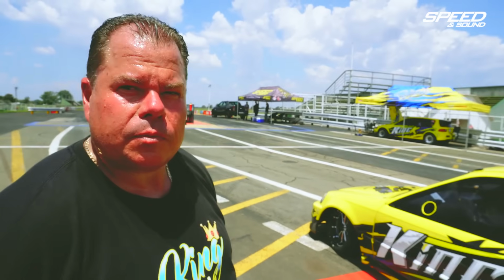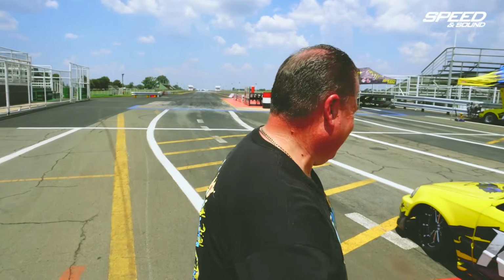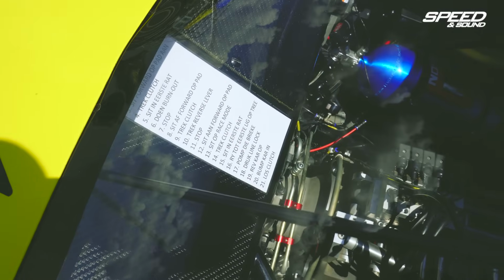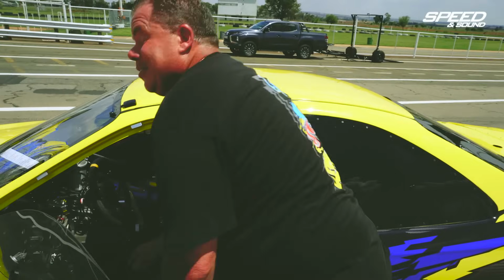What I'd like to know is, can you run us through the procedure of coming up to the line? I haven't studied it yet. Can you show us? Yes, you can. Okay, so there's the crib notes. The back one, the first one. That's right on top. What does it say there? Start. Most important things, all things start when you start.